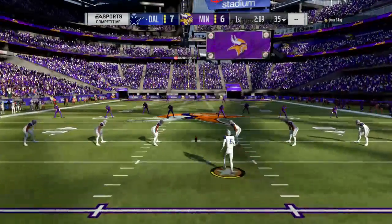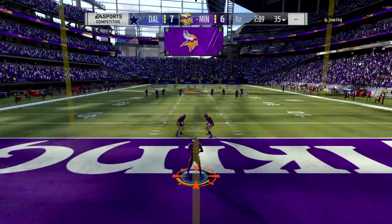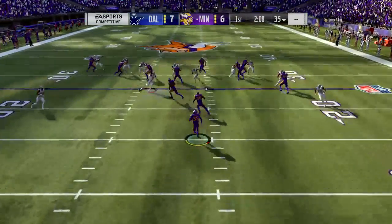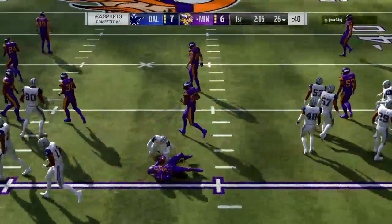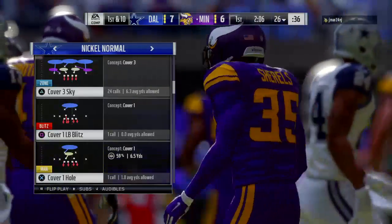Set now to kick this one away, and off it goes. That'll be taken in the end zone. And he'll take it up past the 25 to the 26-yard line. Vikings coming back out here on offense.